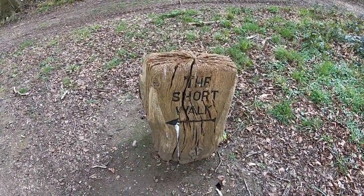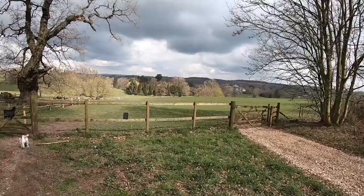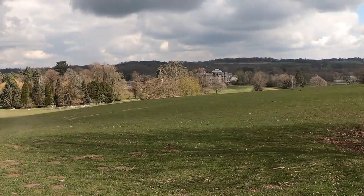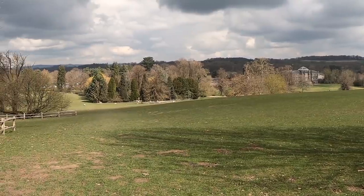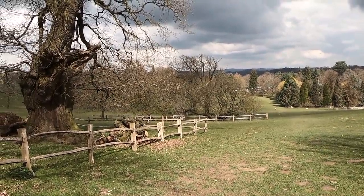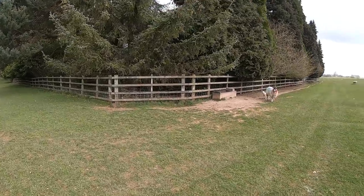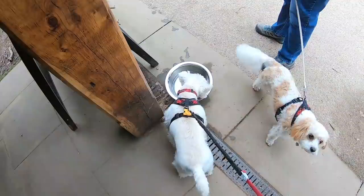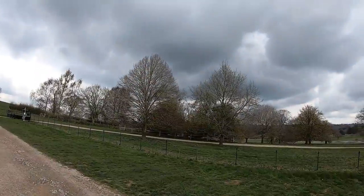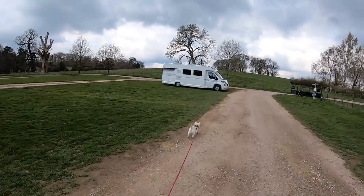Short walk. Right, just hold it there for a minute, Pops. Hello, Mr. Sheep. Yeah, sky is looking a bit threatening, so I think we might just retreat back to the van for lunch.